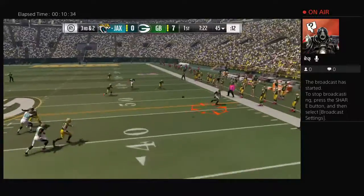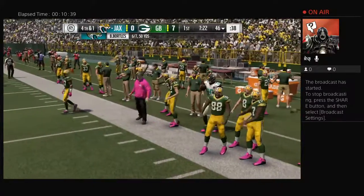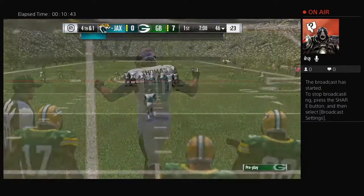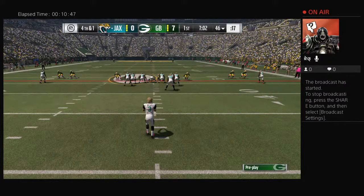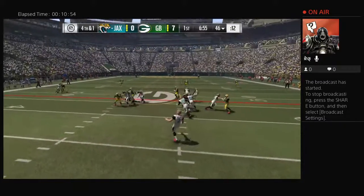Bortles looking to throw on 3rd and 2. To the right side here, the tight end Thomas. Good defense holds him to only a yard, and it'll be 4th down. Obviously, they didn't get everything they wanted on that completion, but they put themselves in a spot where you've got to at least think about going for it. I know where we are on the field, but still, you've got to think about it, don't you?